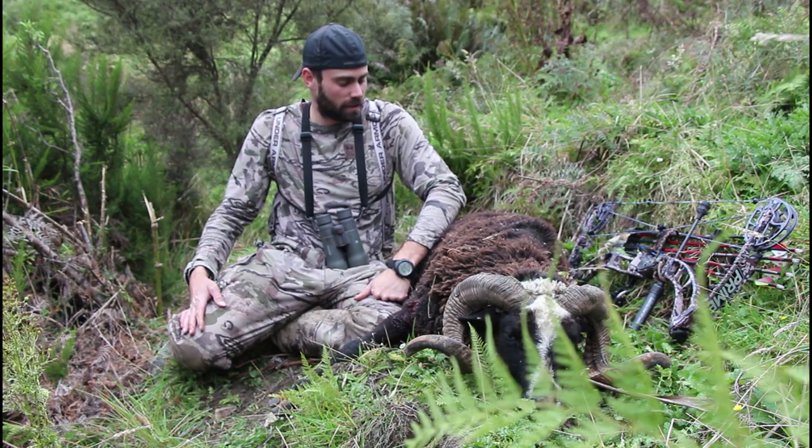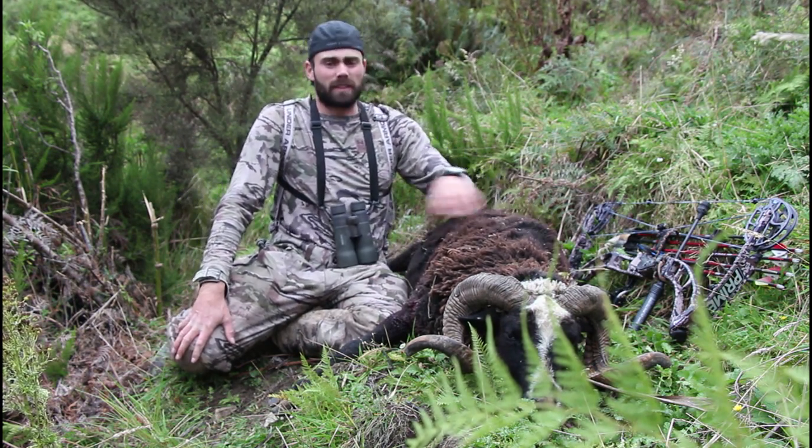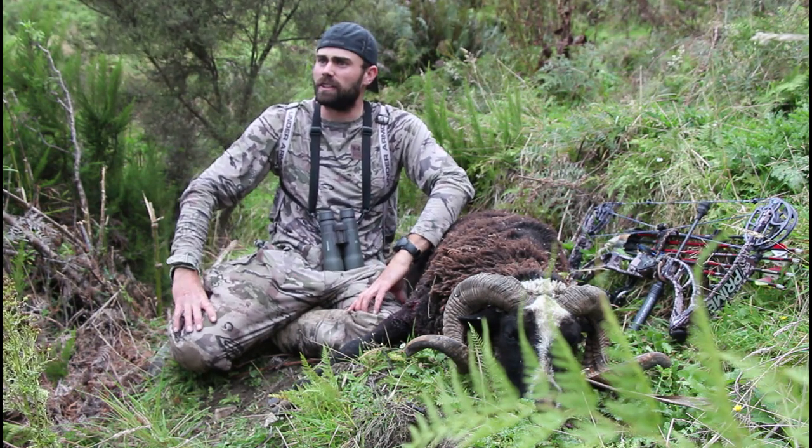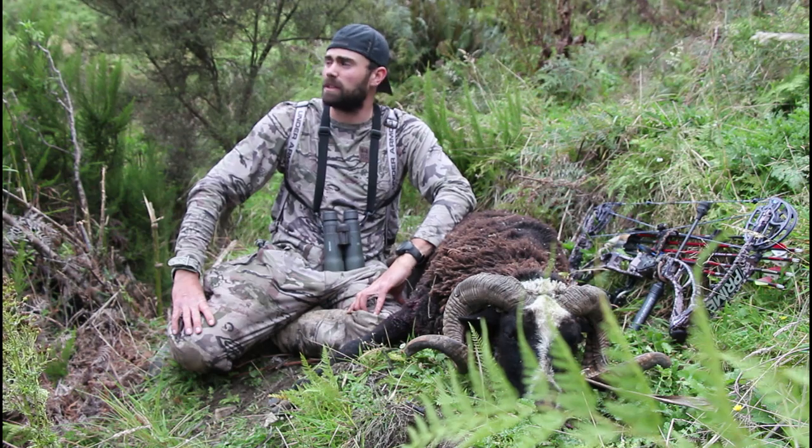All right. Time to get him cut up, and then we may still have time to hunt deer this evening. It's pretty kind of fogging in up above. I don't know if I'll be able to see much by the time I get this done.